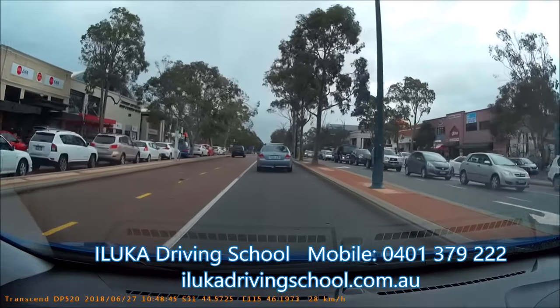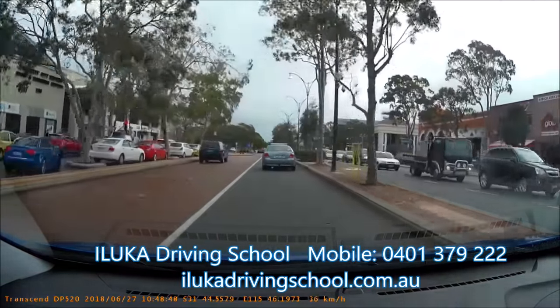Just following a safe distance behind the car in front. A 2 second gap is what's considered safe.